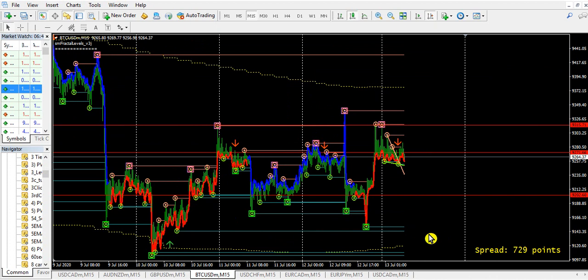Bitcoin, I predicted that Bitcoin was going to come down more. It didn't come down that much. I said there's a sell trend and this is a pullback that is going to come down more. So Bitcoin didn't behave too well. It had an emergency spike.